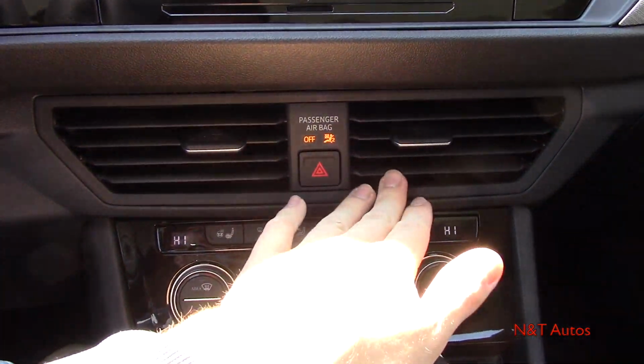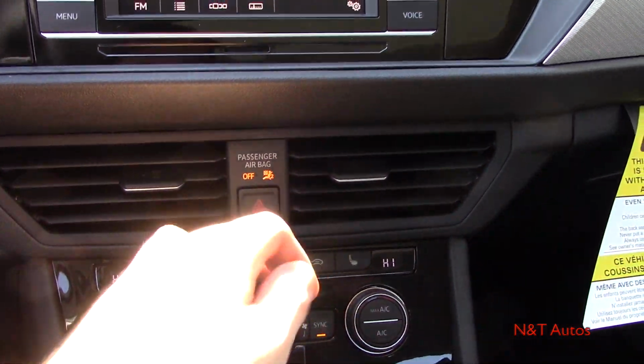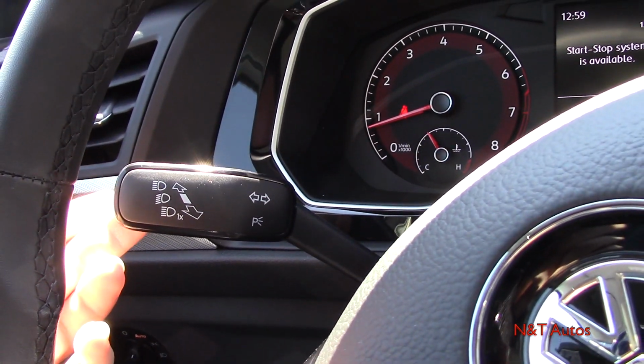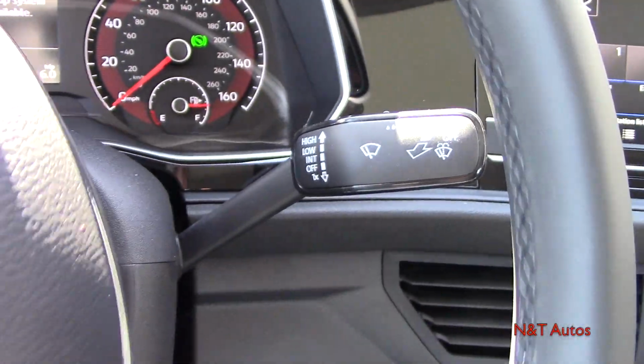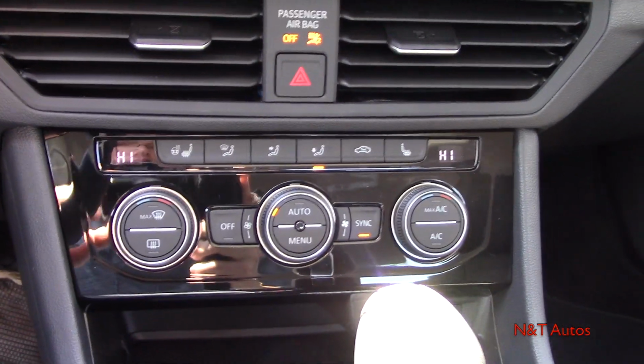Down here we have a couple of air vents with your airbag indicator and your hazards. And that reminds me, I forgot to show you the stalks behind the steering wheel, which house your high beams as well as your turn signals. And over here your wipers. But back down to here we have our climate control settings.